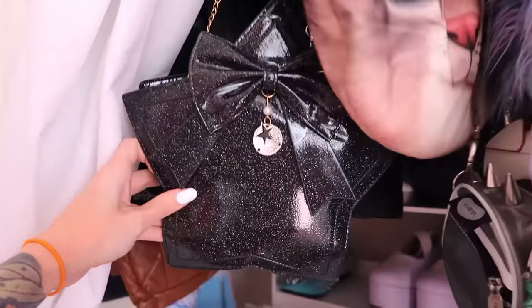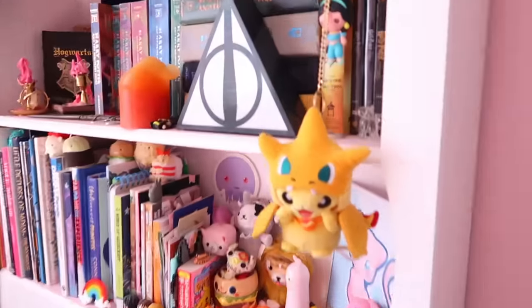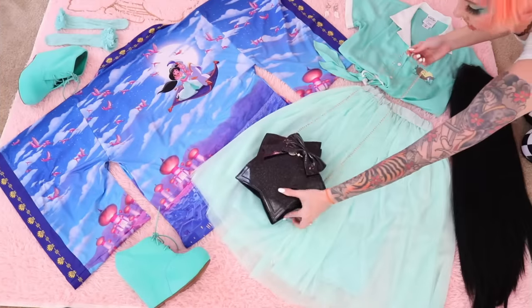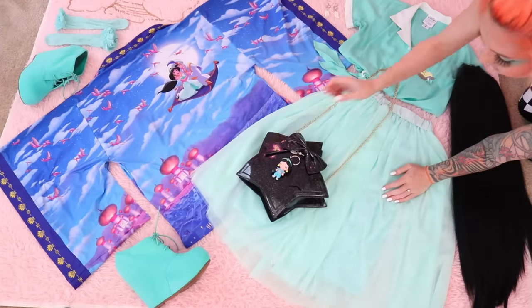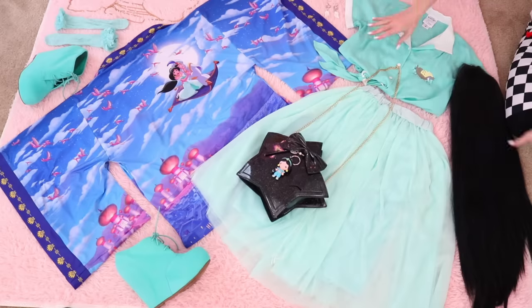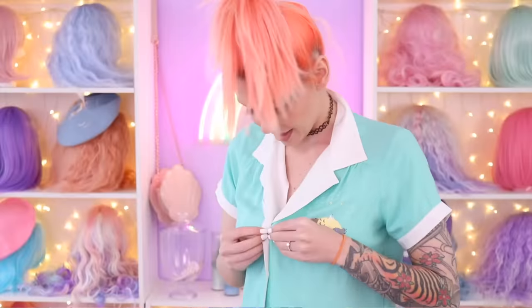This is gold, a black star. That makes sense. We're up in the sky. She's got black hair. We can hang our little Jasmine from this. All right, I think that's it. That's our masterpiece. It's time to try it all on and see how this actually looks together. Oh, I'm excited for this one.